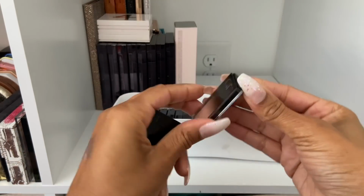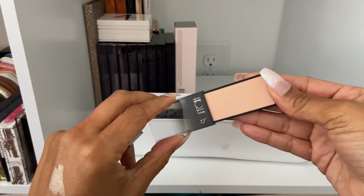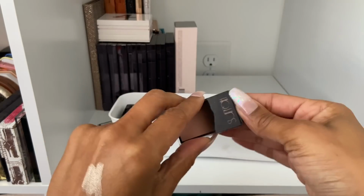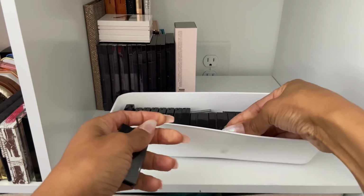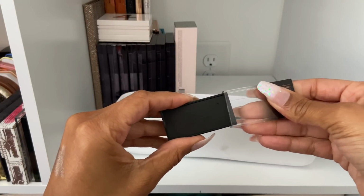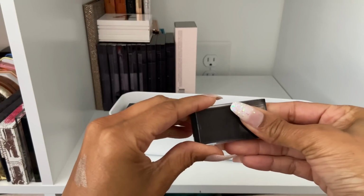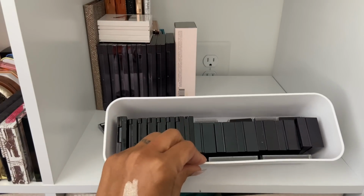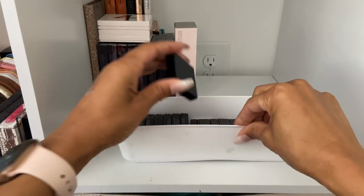And then these are bases. So this is a light base that you can put down if you're using lighter eyeshadows, and it'll help to intensify the color. And then this is a black base that if you're wearing more dark colors and you really want to intensify those, you can put that down.